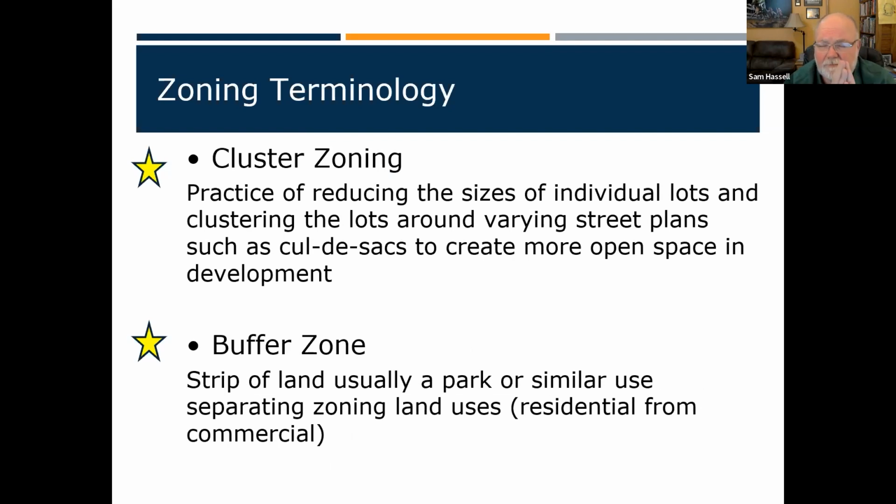Cluster zoning. Anybody live in a cul-de-sac? If I put a cul-de-sac in there, where I could get 5 houses without a cul-de-sac, I can get 6 in there because of the shapes of the lots. I can actually get an extra house on that block because I use that. So we're clustering these houses together, these cul-de-sacs. They not only put the houses together, but it creates a little more open space that we could use outside of it. Again, cluster zoning: we want to put all these houses together. And we just talked about buffer zoning.